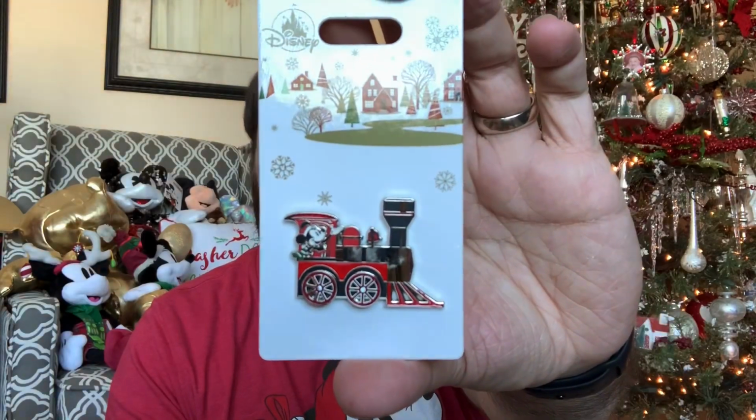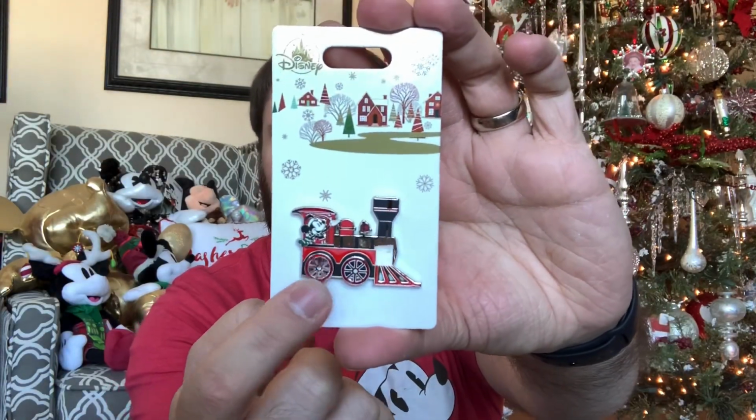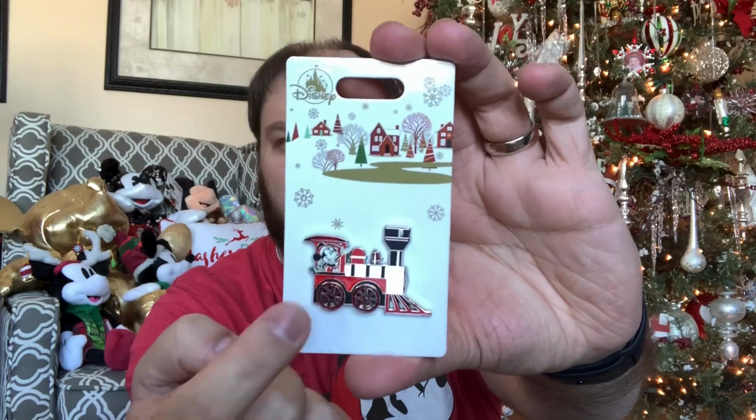So this next pin I picked up from Shop Disney, and this is the Toys for Tots pin. I think it was either $1 of every pin sale or something like that. They donated to Toys for Tots. So I had to pick this pin up, and it is a little Mickey Mouse on a train, and it is pin on pin, and the wheels on this move. So I just thought that was really, really cool. Had to get that gorgeous little pin.